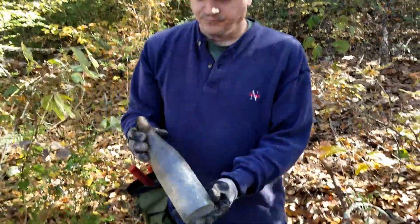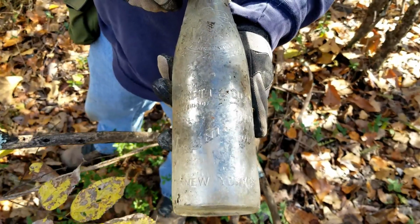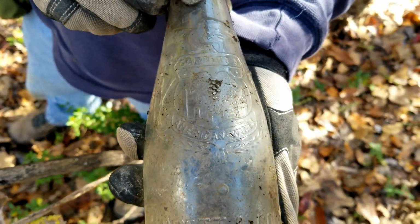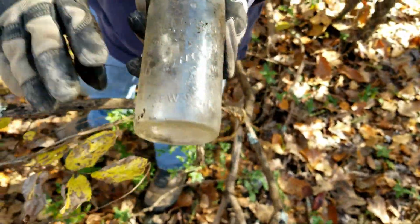So check this out. Scott just picked this up. He's like, man, check this out. It's a nice Virginia Dare wine bottle. And you can see the crest up there. It's actually got an eagle in it. And we found these in some of our other dumps, so that's pretty cool. We're definitely in a good spot. I think we're going to find some pretty cool stuff today.